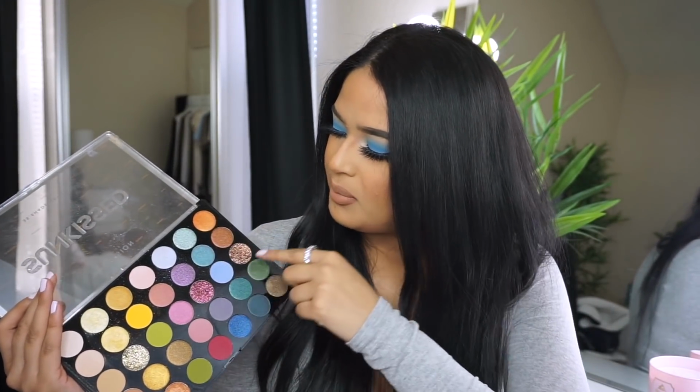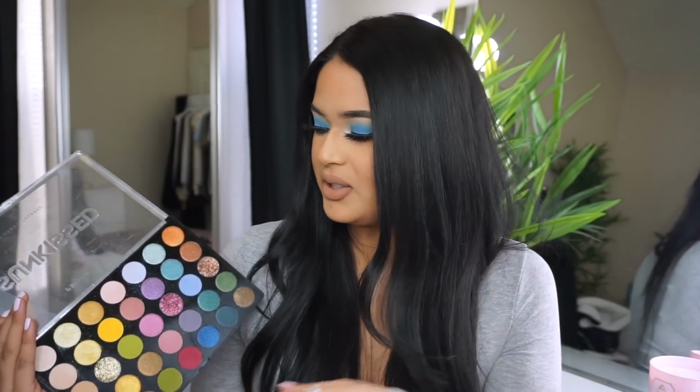I remember doing a little blue look, which kind of inspired this one, guys. I was feeling like the blue makeup, you know, the winter blues. I don't know, I just wanted to do blue eyeshadow.